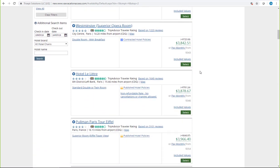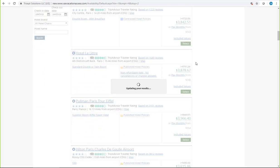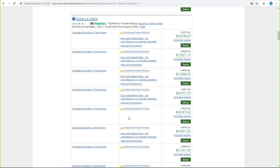So I'm going to go down, and Hotel Le Litre is actually a very popular one as well. So I'm going to look to see if there's a room category that's not a non-refundable room, and book that for the customers. So let's go ahead and get that expanded. Alright, so non-refundable. Alright, so we have a standard double or twin room that is refundable, so I'm going to go ahead and select that one.